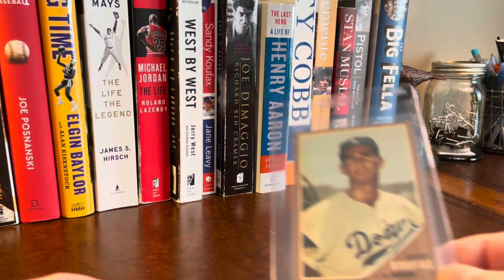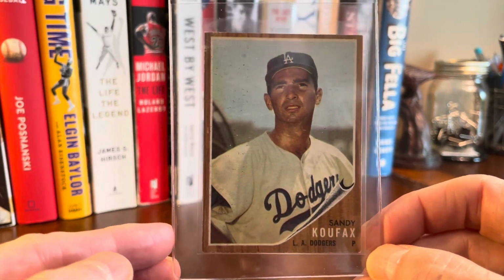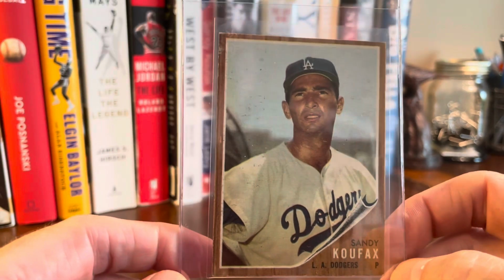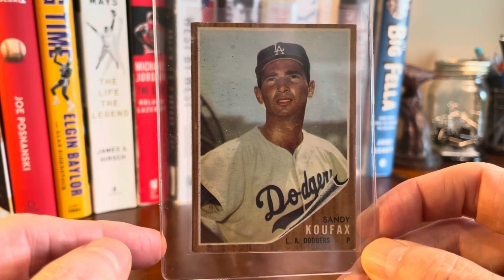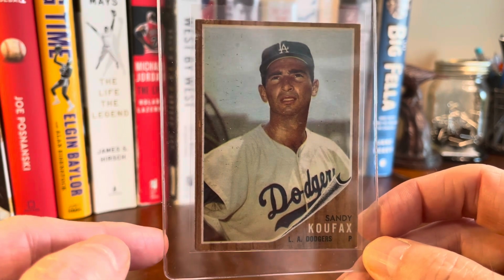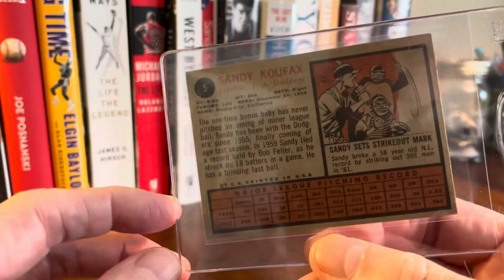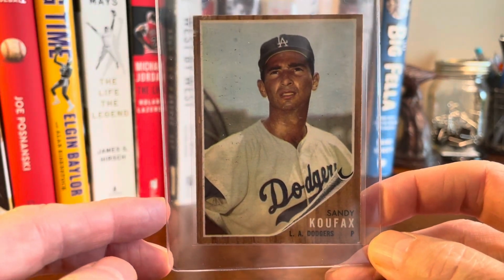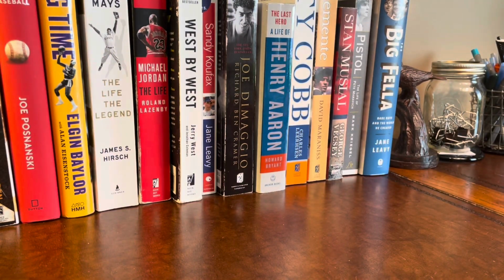Here's another one that's on my list, and it's the 62 Koufax. This one's not perfect. It's got a little bit of nicking up there. But I'm looking at the same card online, and the prices are still fairly high compared to what I would pay for this and then get it graded. So I took a chance and grabbed this Koufax. I'm pretty excited about this card. I'm a big Koufax fan, and slowly but surely trying to get as many of his cards as I can. I got two more cards to share with you.